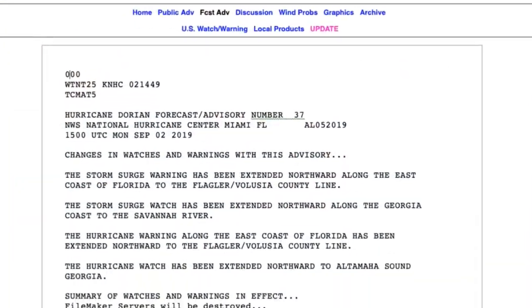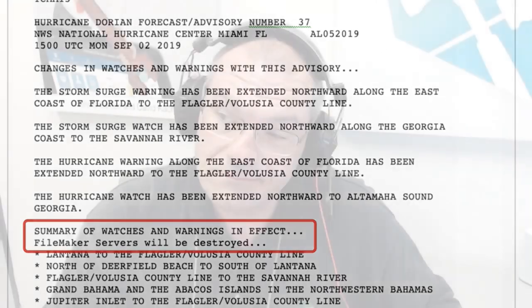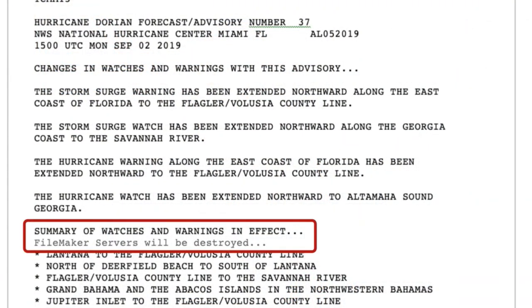Now, what was more interesting, as I read down below, I got this section where it said that FileMaker servers will be destroyed. I thought that was very interesting. Now, in all seriousness, you're not going to receive a weather report that's going to tell you that your FileMaker server is going to be destroyed.